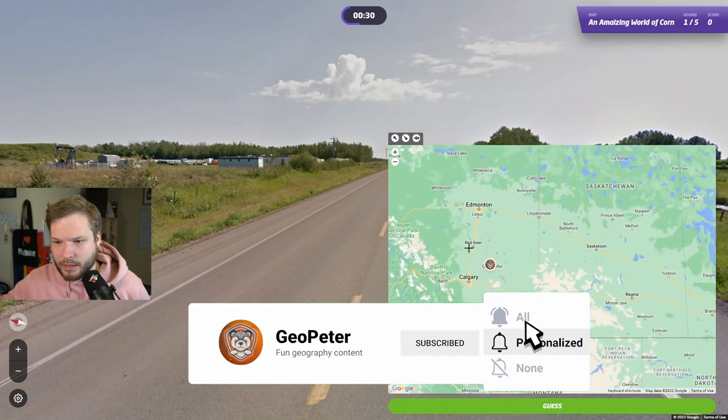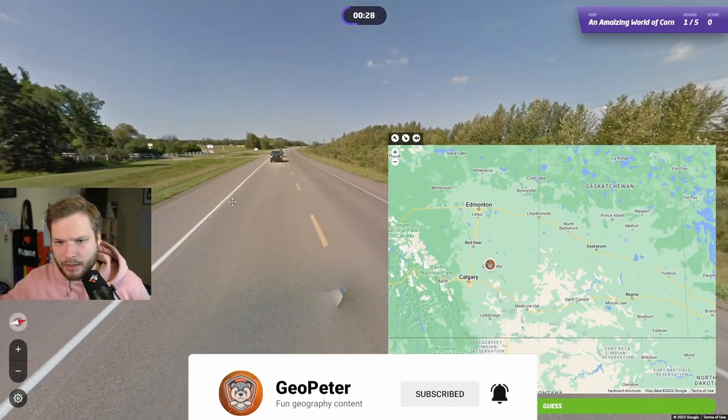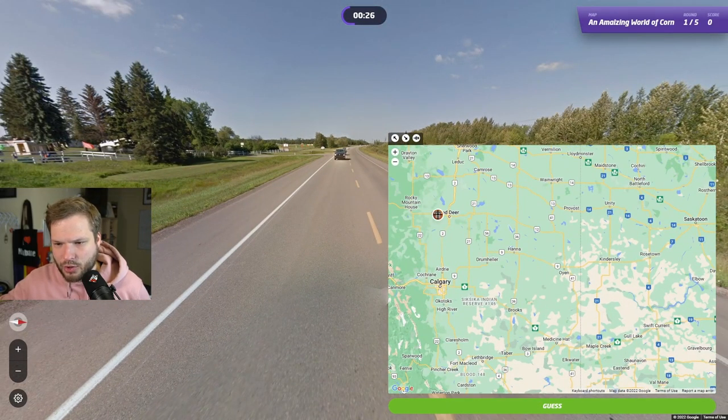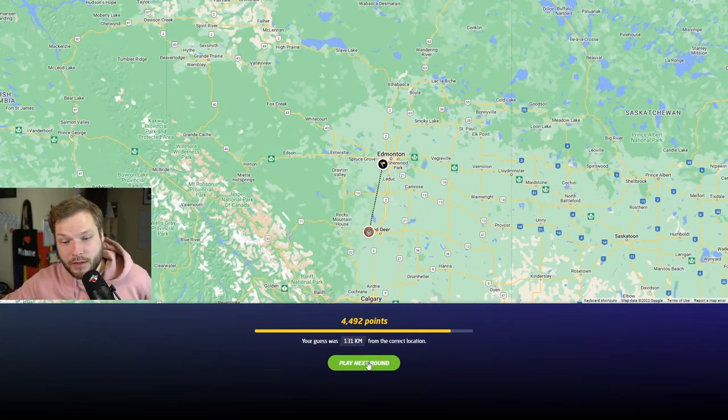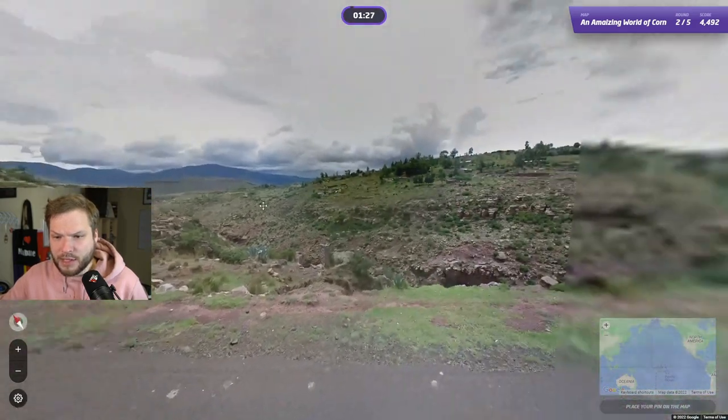So let's guess Alberta because of that bollard. Maybe a bit more west-ish, closer to the hills. Ah, more north. Oh, very close to Edmonton. Okay.